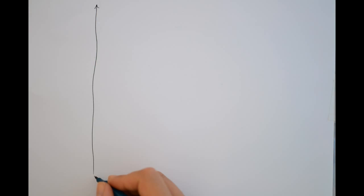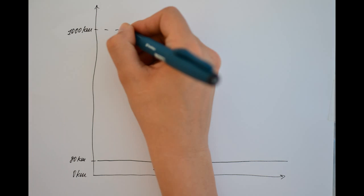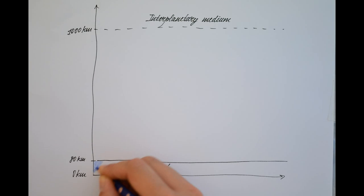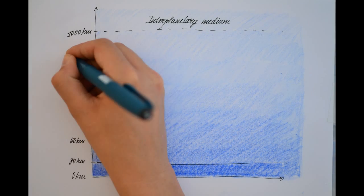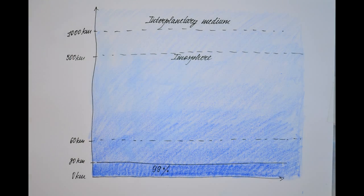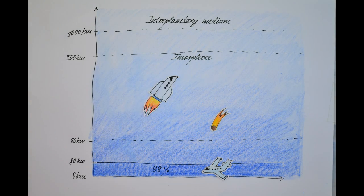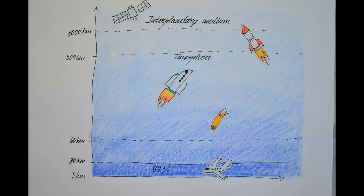The scientists back then knew only basic things about the atmosphere. A close look at its structure shows that 99% of its mass is found in the bottom 30 kilometers, and above 1,000 kilometers we could not distinguish it from the interplanetary medium. The ionosphere is that part of the atmosphere where free electrons and ions are present in high concentrations. It is situated between 60 and 500 kilometers above the Earth's surface.